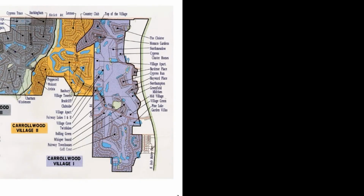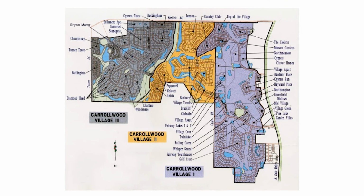subdivisions. Let me pull this up. All right, so this again right here to give you some bearings on where you're at. This right here is Dale Mabry. This right here is Ehrlich. And here's your main entrance, which once you end up coming into South Village Drive, you're going to see there are some townhouses that sit right here.